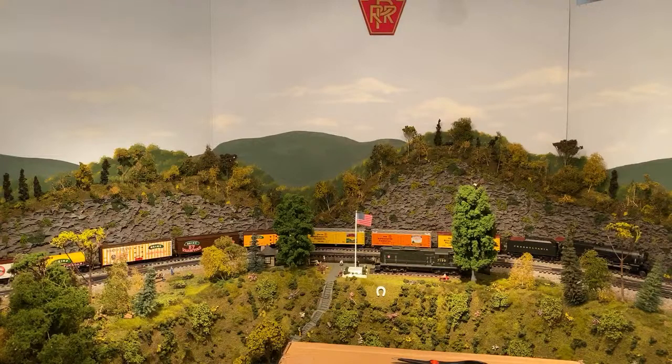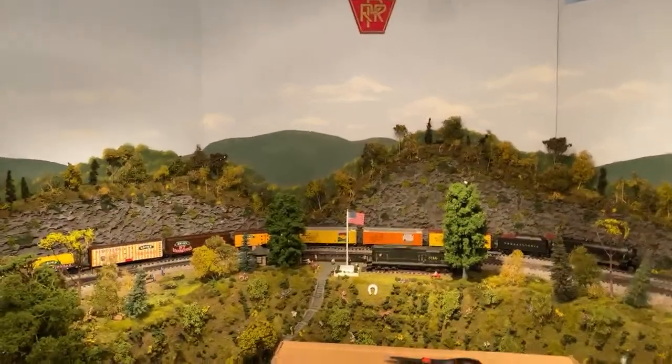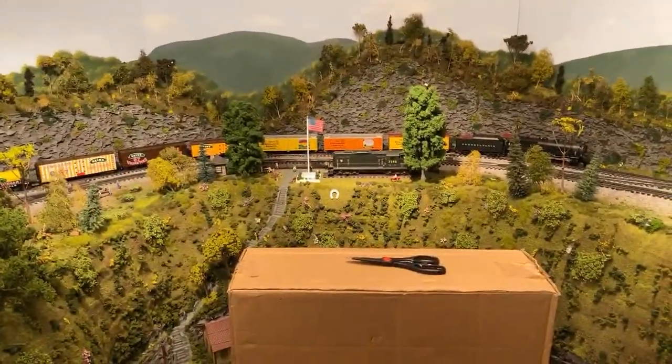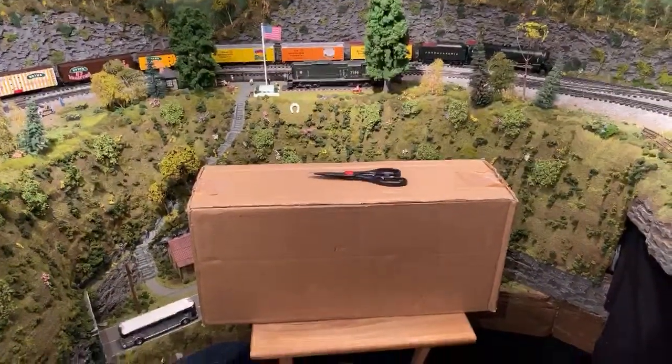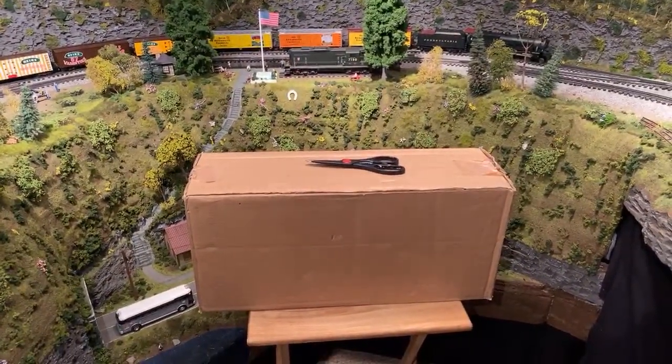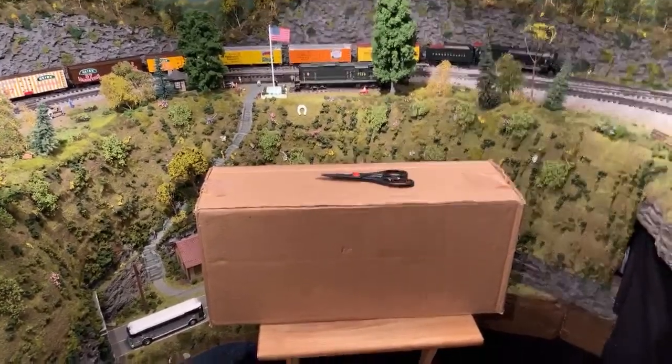All right, so we'll start. Looks like we got a pretty good following here, so we might as well get this party started. Hey, Bill. All right, so here's our box, and I figured it would be cool to just do it here in the curve. I put a little table up so I could open the box here.